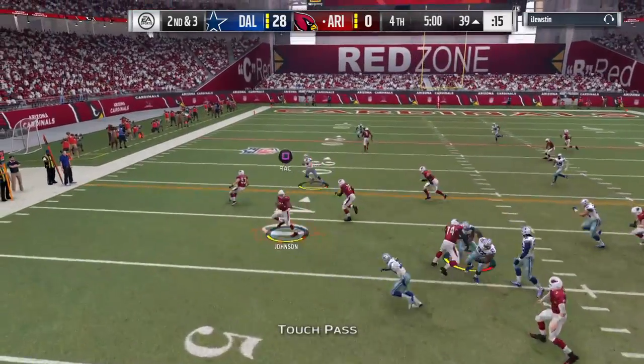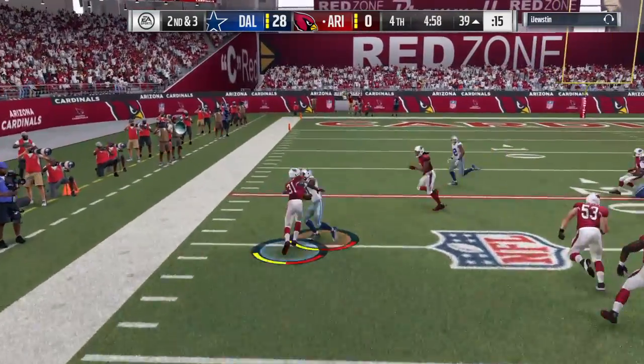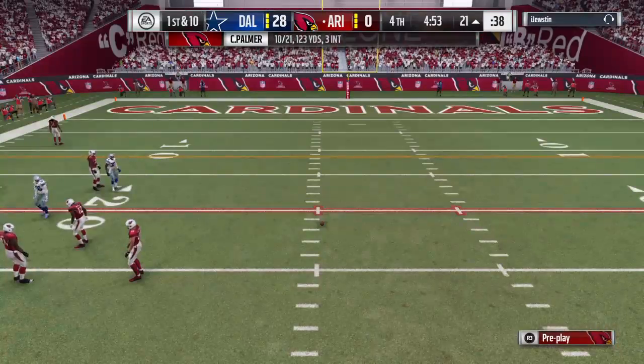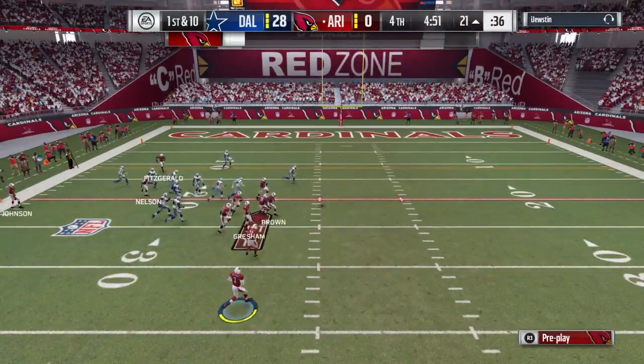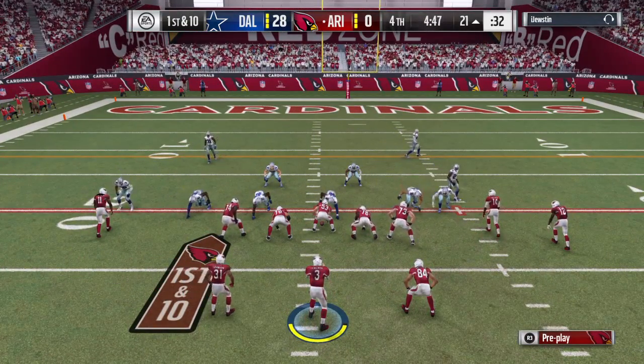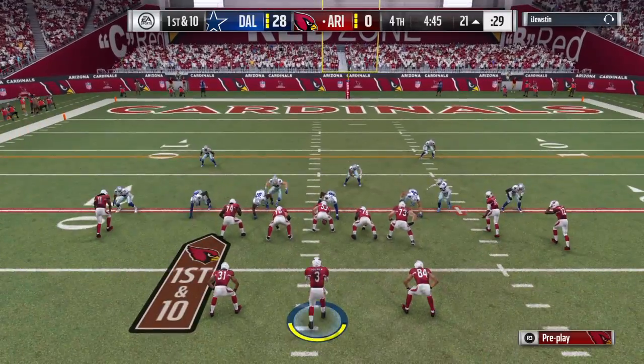Throwing again here, Palmer. Screen play, Johnson. A solid stiff arm. And he's going to get this down near the 20-yard line. 17 yards on the pickup there, and the drive will continue. Looks like the defense in press coverage here. Looking to speed things up here, going with some tempo.